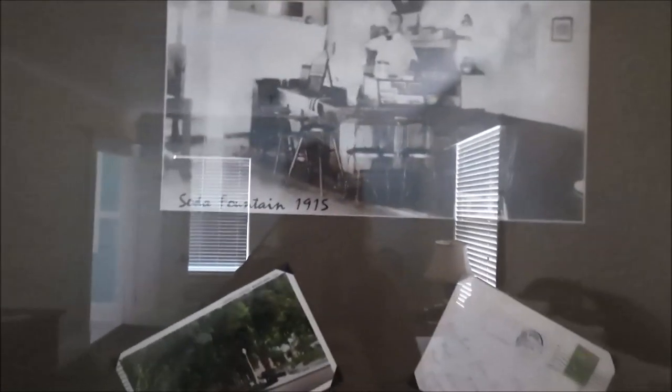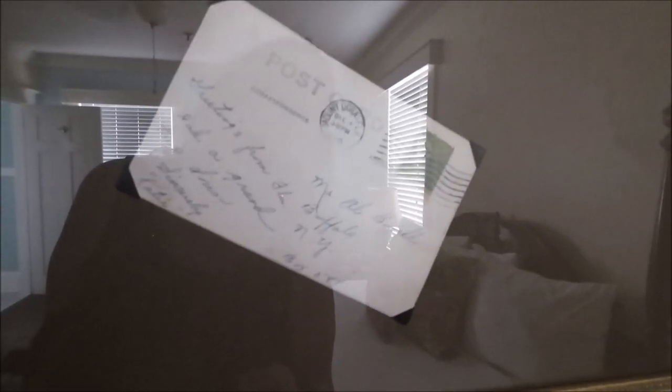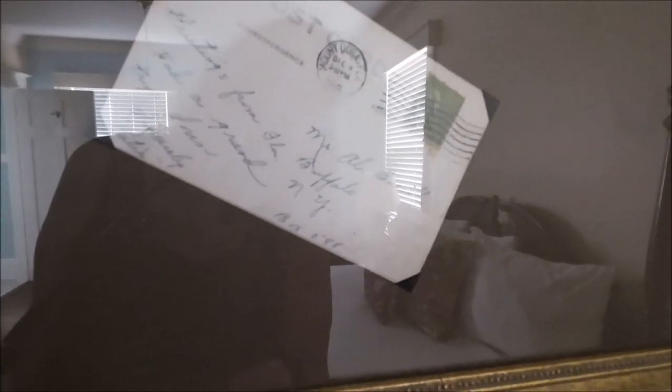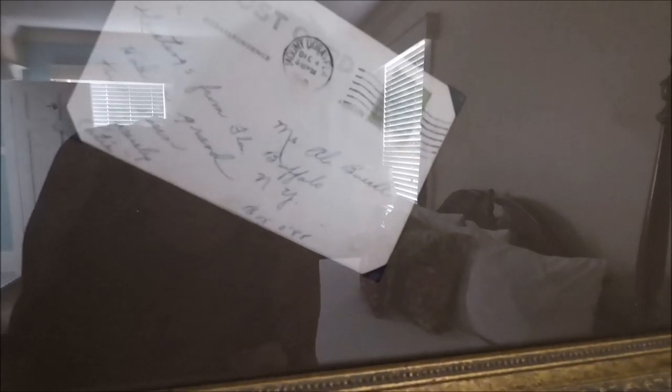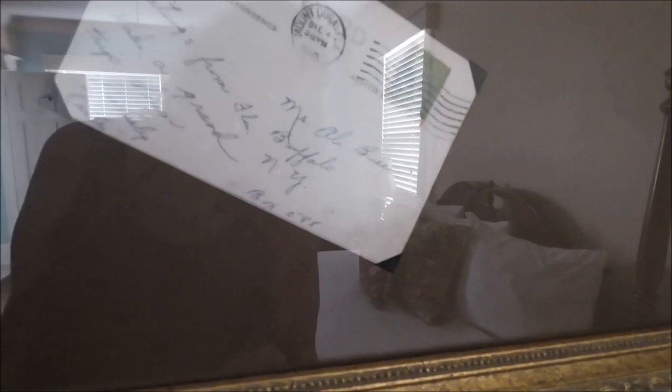Yeah, this is over here. The soda fountain was in 1915. That's pretty cool. And greetings from Florida. Had a great, I don't know, can't read it. Had a something grand trip. I had a grand trip. I miss you sincerely, Katie. So these are probably people that stayed here and really liked it here.